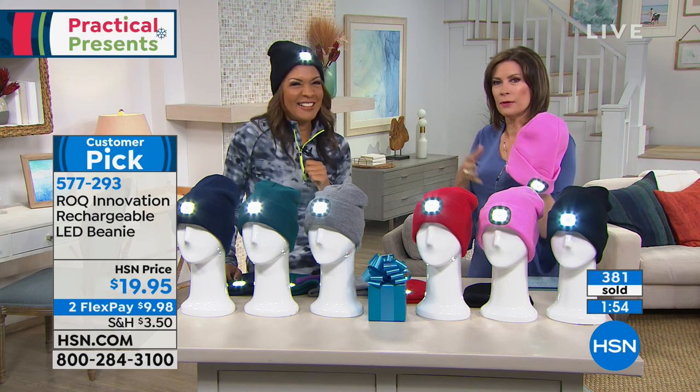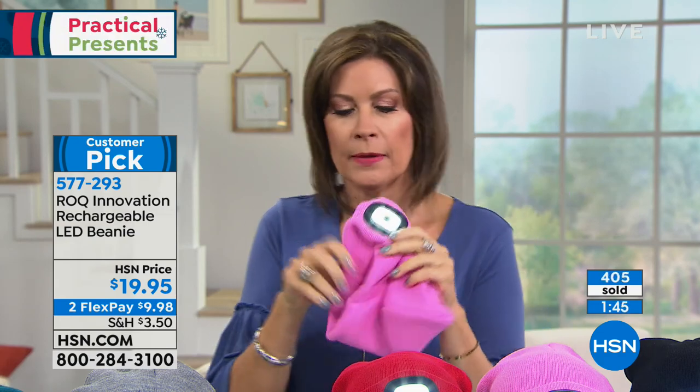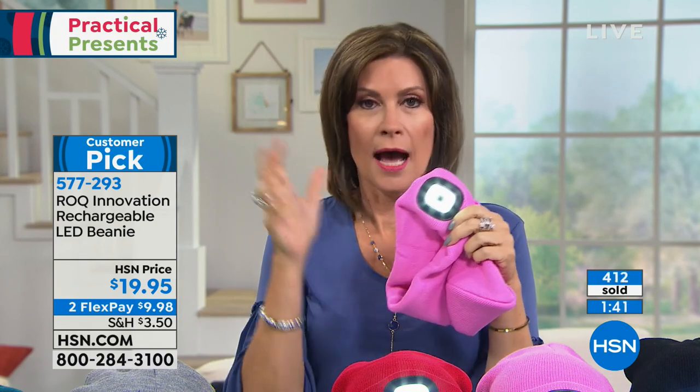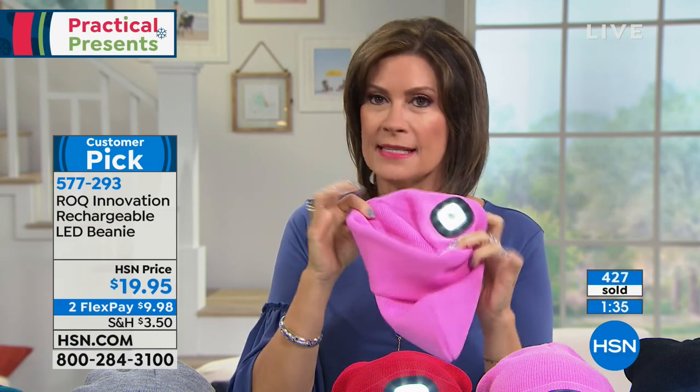This is what's really great, that you really understand the idea behind the design. Right. And the great part of this, two great parts to me, is that every time I move my head, the light moves with me. I have my hands free. And the other great part is that this pops out, recharges, and makes the hat washable.